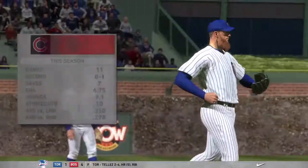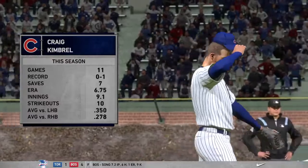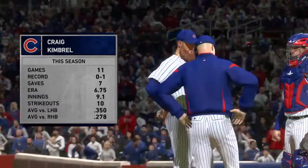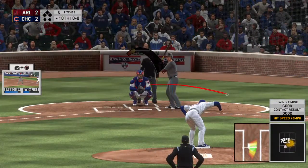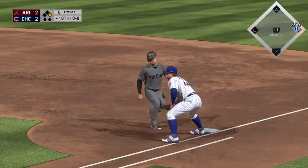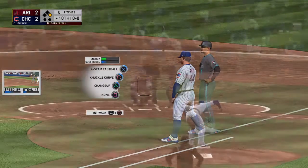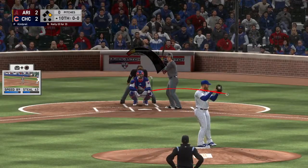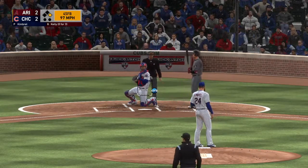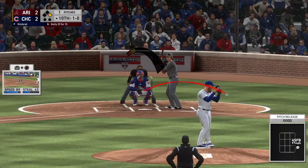Craig Kimbrel comes on now, and he's just hoping to keep this thing tied. No save opportunity here. Kimbrel. Before the delivery, a check on that go-ahead run at first. Stepping in now, Carson Kelly, as the first pitch to him runs a bit inside for ball one. Go-ahead run at first, nobody out.